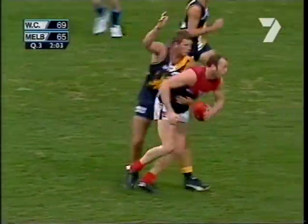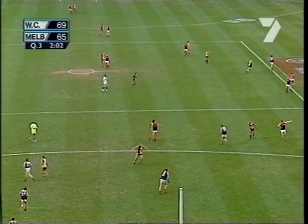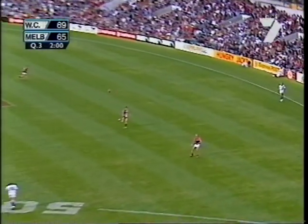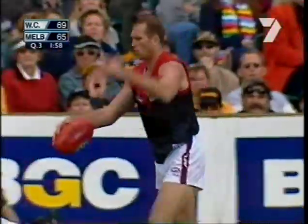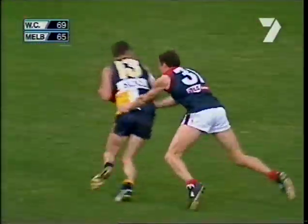It's become a real struggle now, hasn't it? Oh, look, the ball's gone back and forth five or six times from really not going inside the 50s. It's a bit of an arm wrestle at this stage. It's pretty ugly footy at the moment, but it is exciting because there's so much riding on it. Every play can have an impact.